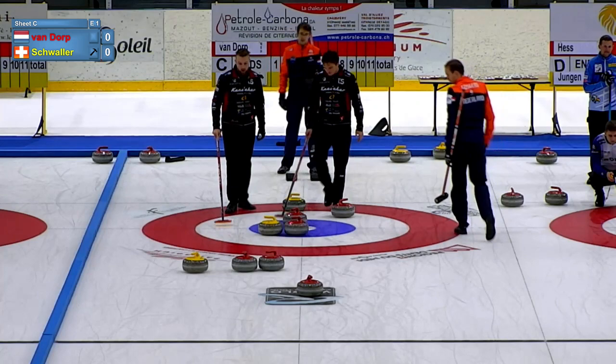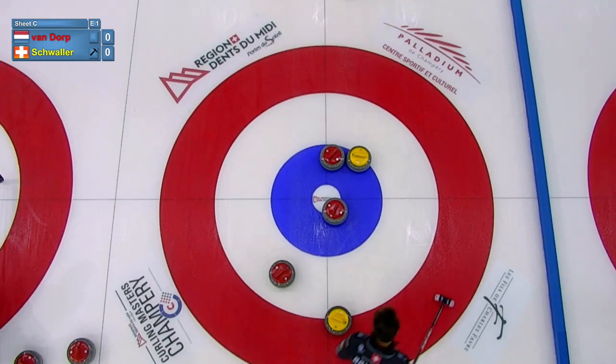So a nice centre guard there from, and please excuse my pronunciation, Wouter Gojgens, the fourth player for Team Van Dorp.